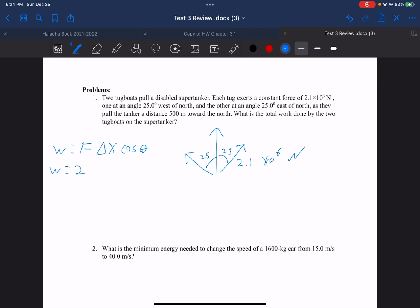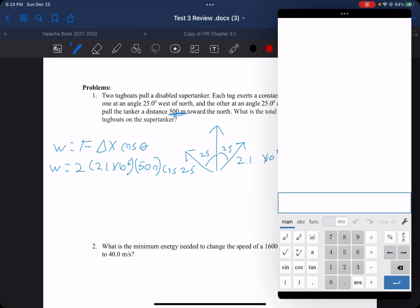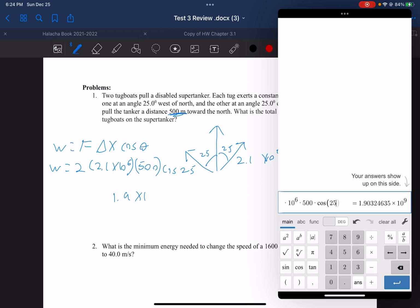So we're going to say work equals 2 times 2.1 times 10 to the 6th times 500, which is our delta x, how much the boat has moved, times cosine of 25. Take out a calculator, and you do 2 times 2.1 times 10 to the 6th times 500 times cosine 25, making sure we are in degrees, and you get 1.9 times 10 to the 9th, which is going to be our answer, 1.9 times 10 to the 9th joules.